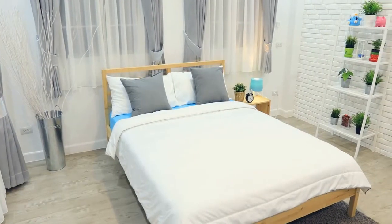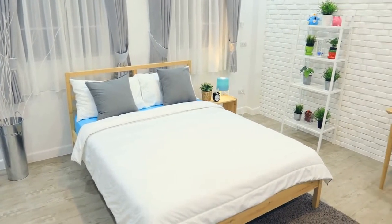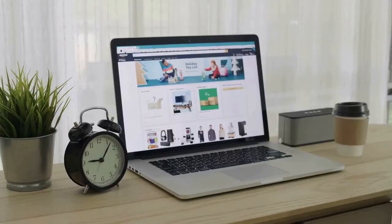I'll link up above and down below a fake bedding set. So an easy, cheap way, a couple hundred dollars or less, to get a bed set into a bedroom. We're doing bedding sets, pillows, lamps, curtains, rugs, all these kinds of things. So here are my favorite things that I buy from Amazon.